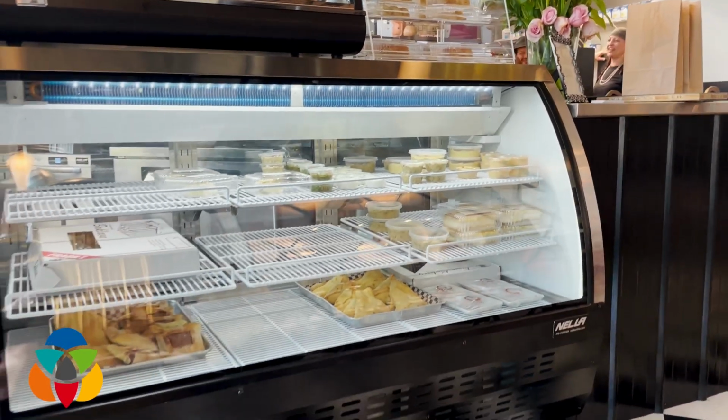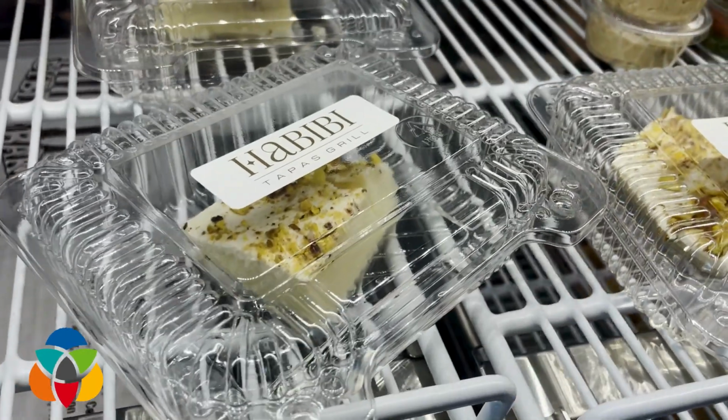But we do a grab and go lunch. Yeah. So more than half the menu is quick grab and go, and any other dish can usually be out in under 7 minutes. So it's great for people that have a short lunch break.